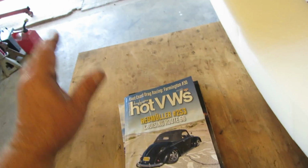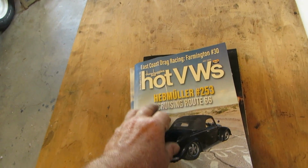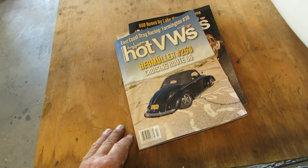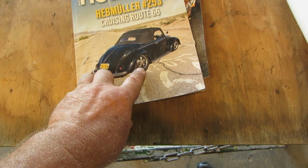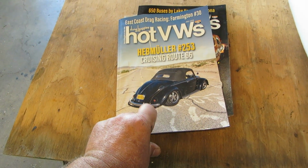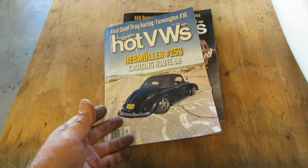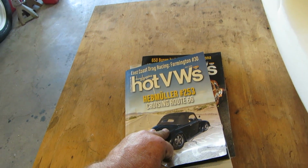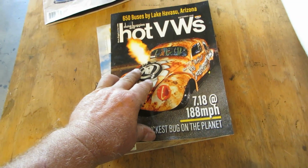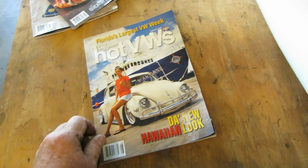But here's the deal: I never thought about this, but what this says, it says dune buggies and hot VWs. So if you want to learn how to lower and put Porsche rims on your Hebmuller. My God, look what they've done to that. It's a Hebmuller, for God's sakes. What are you doing? Or if you want to learn how to turn your 46 Ramich into a sand rail, yeah, how about this one? Oh, look, there's fire coming out of it. Look, 188 miles an hour. That's for me.